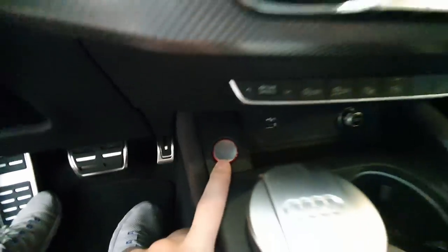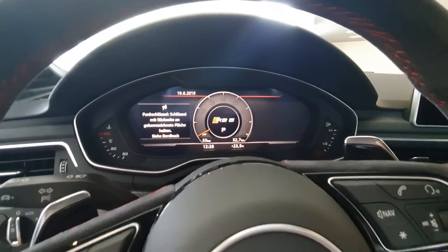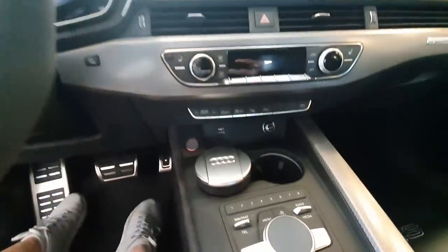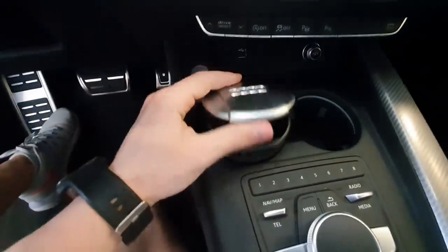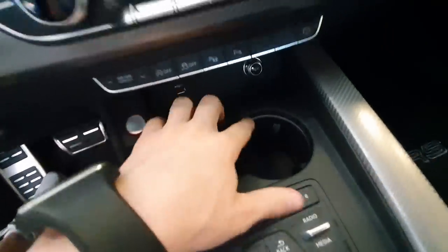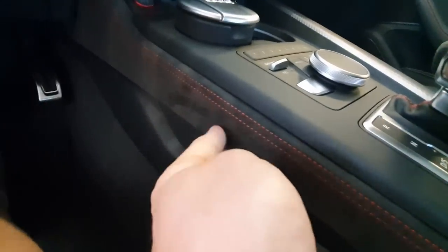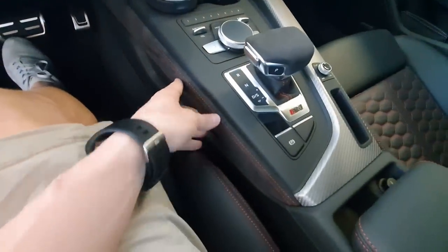Here we have the start stop button. Also we have the climatic system there in the middle. We have the new digital screen display there in the middle with different functions. I will show you in a moment. Down here we have a 12 volt port, USB port as well. And this thing for smoking, where you can take it out. We have an LED ambient light there on the side here. Also the controller for the display, we have Alcantara even here on the side. Great quality with Alcantara and red stitches.